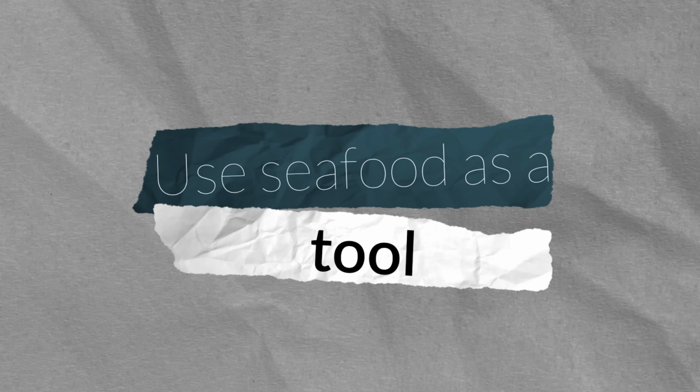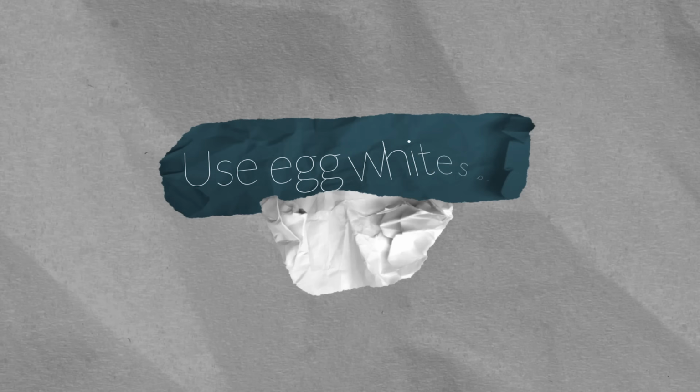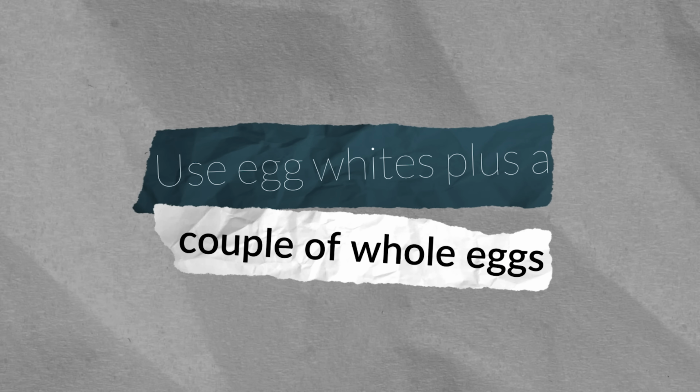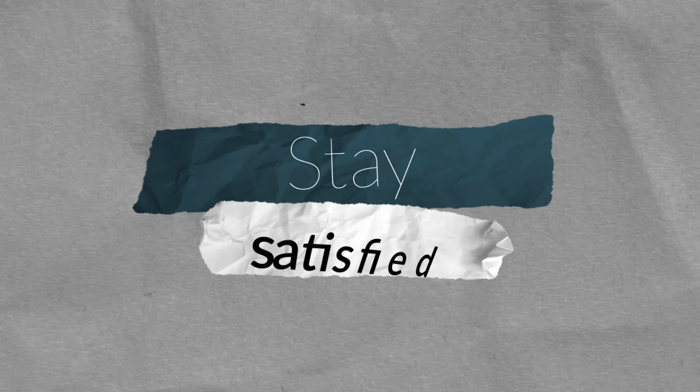Next, use seafood as a tool. Shrimp, cod, tuna, scallops, they're naturally lean and they add variety. Next, use egg whites plus a couple of whole eggs. Instead of eating 4 whole eggs, try 2 whole eggs and 4 egg whites. You'll still get that egg flavor with less fat. The next tip, stay satisfied. Volume is your friend here.